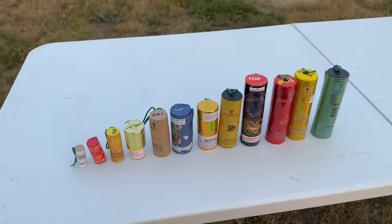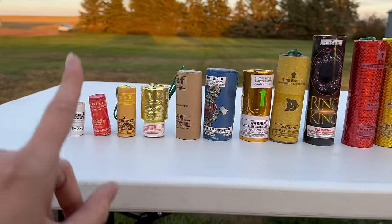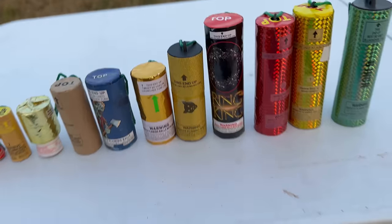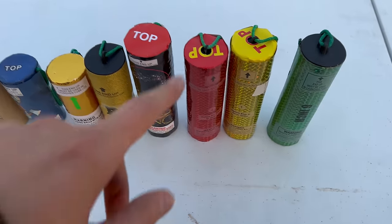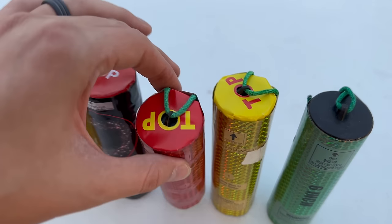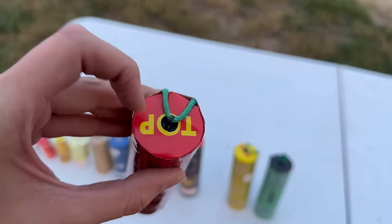And now I wanted to get you guys a shot of every single canister shell we just showed you, taken out of all these different kits here, lined up so you can see the size differences and even the times when a plastic top is used or a cardboard top. And here we've actually got a variation where they did both. So we've got a plastic top underneath a cardboard top.